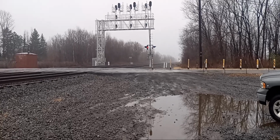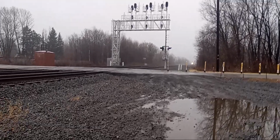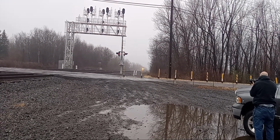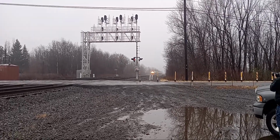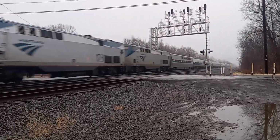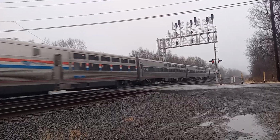All right, we got an eastbound train coming down the line. The time is now 9:12 a.m. So we got 11 coaches.